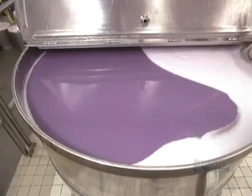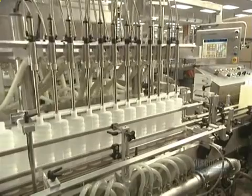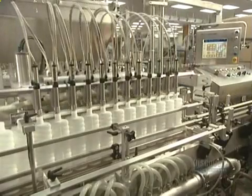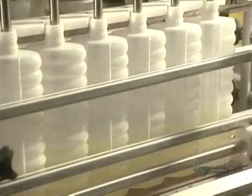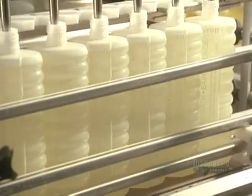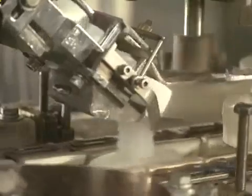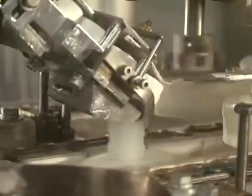Before the filling process, the quality control and microbiology laboratories make sure that the product meets strict quality standards. Now it's on to the next step. This filler can simultaneously fill up to 12 700 milliliter bottles at a steady pace of 50 per minute. The fill level is adjusted electronically. Capping remains to be done.